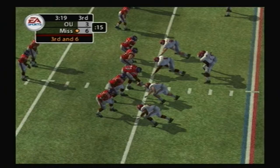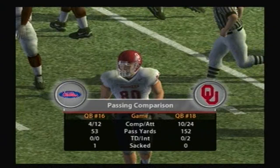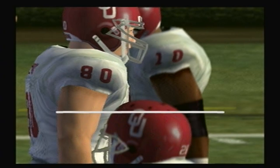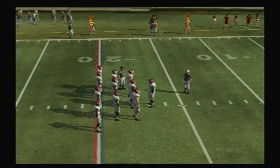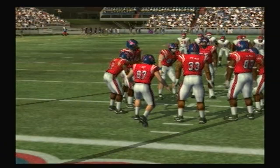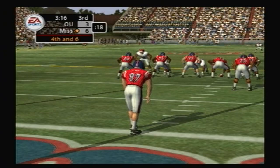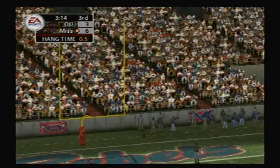Ole Miss comes out in the shotgun. He throws it, and it's incomplete. He overshot his halfback that time. Fourth and 6. Ball on the 15-yard line. The special teams coach sends his punt team out on the field. Gets it away. Number 28 fields it at 46.